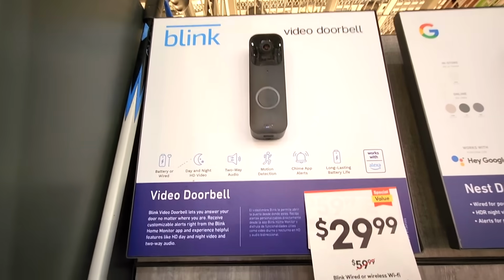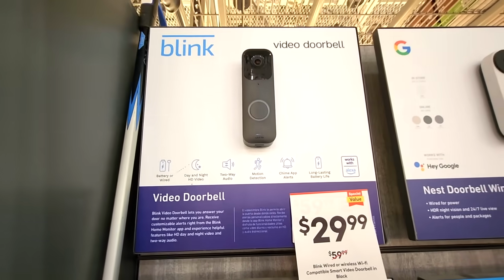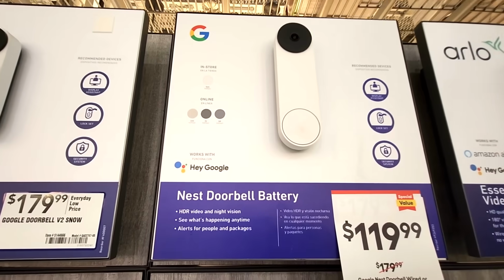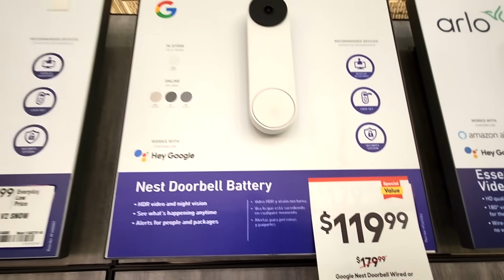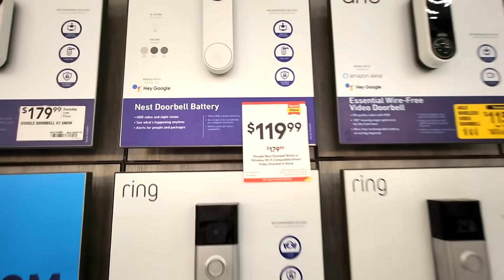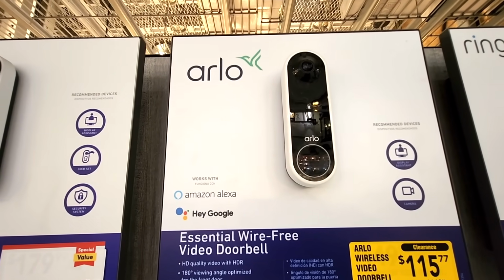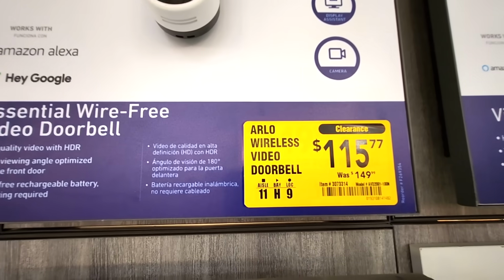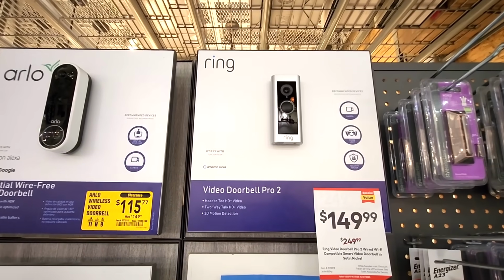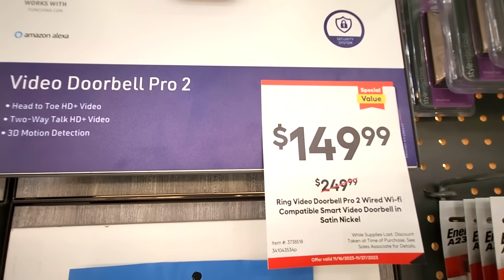They also had a really good deal on the Blink doorbell. They had this all the way down to $29.99. So nice price on the Blink doorbell. They also had the Nest doorbell battery. This was $179. They had this all the way down to $119.99. So not a bad pickup on the Nest doorbell. And then over here they had the Arlo wire-free video doorbell. This was on clearance actually, so you might not find this at your Lowe's, but it was $115. And then they had the Ring Doorbell Pro 2 all the way down to $149.99. This was $100 off, so really nice pickup there.